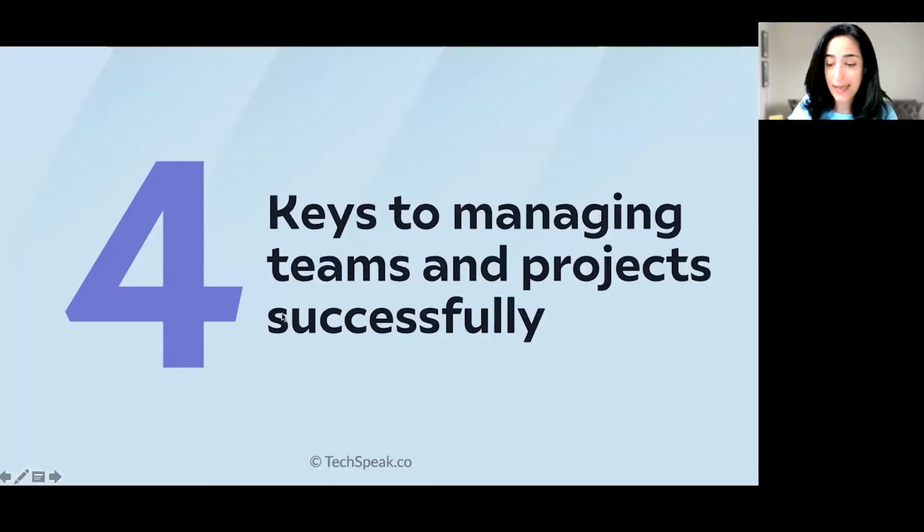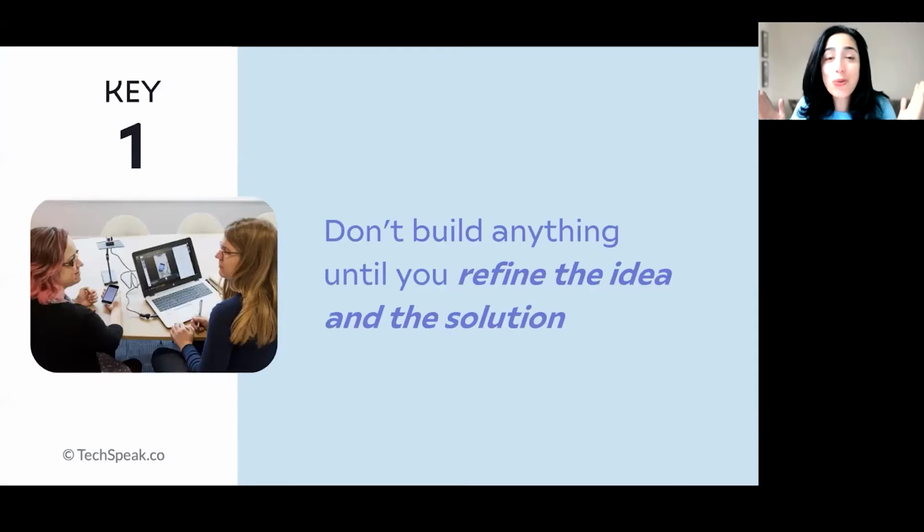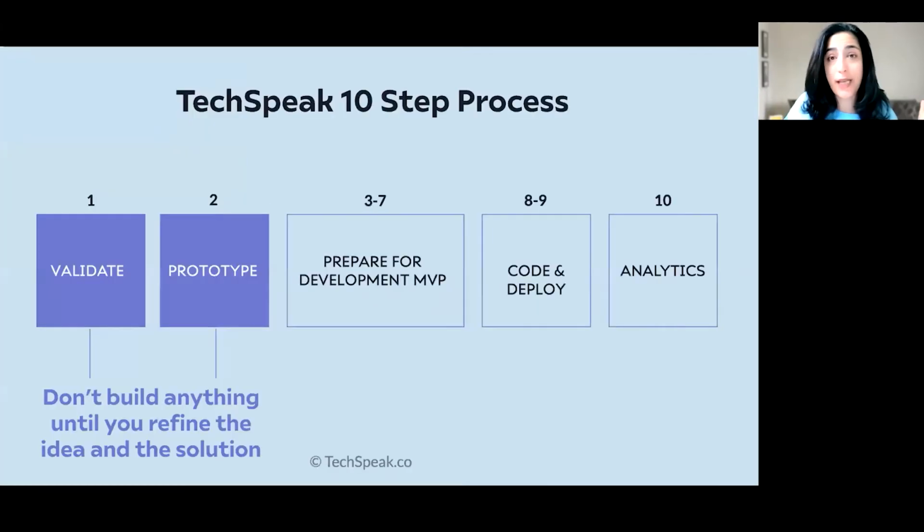Okay, so let's talk about the 4 key things in my process that allow me to manage teams and projects successfully without wasting thousands of dollars. Key number 1 is: don't build anything until you refine the idea and the solution. This is the first step in the TechSpeak process, because no matter how good your team is, whether they're in-house or outsourced, you will always waste your time and money if you jump straight into coding without refining your ideas and the solutions, because you'll end up building a lot of unnecessary features and functionalities that your customers won't end up using, which of course results in a lot of wasted development, which directly translates into wasted time and money.